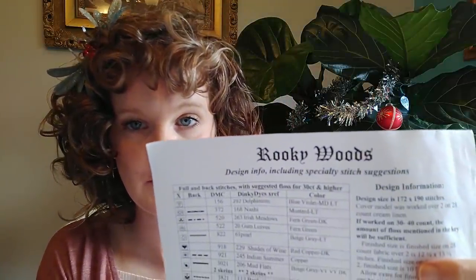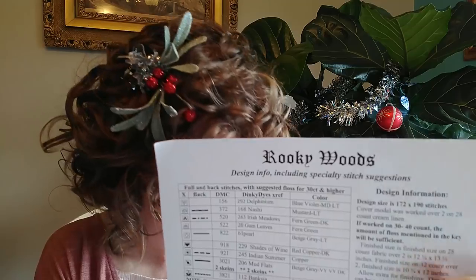Let me show you another project. I am keeping up so far with my first ever mystery stitch along, which is called Rookie Woods from Tempting Tangles Designs. Now, I have a hard time with this. I will be honest, I'm glad I'm doing this, even though I overthink things way too much.